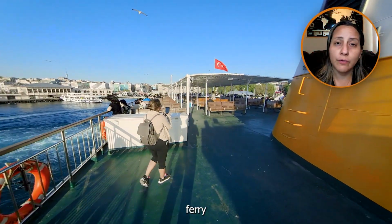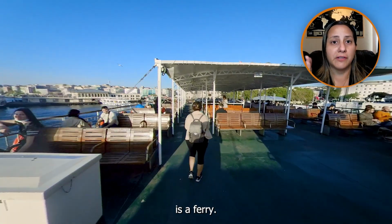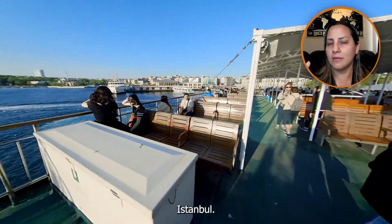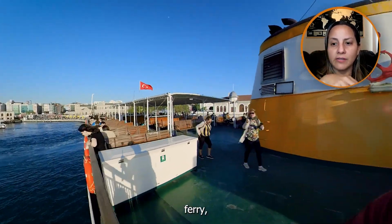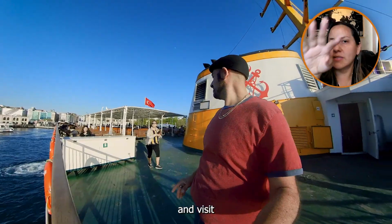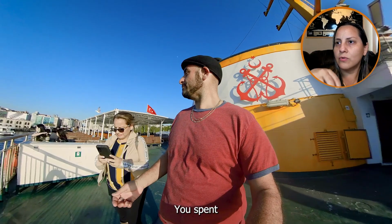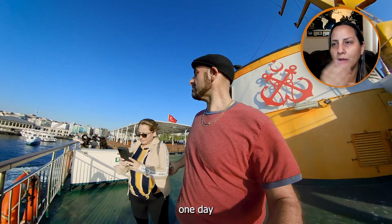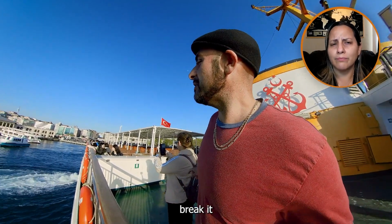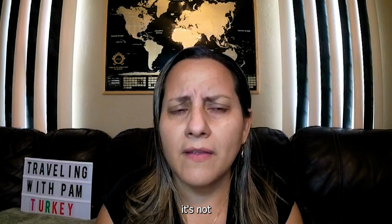We took the Bosphorus tour, which is a ferry that can take you to 8 districts inside Istanbul. So you could just take the ferry, go to the next stop, go down and visit the location, then go to the third one, and go like this. You could spend 2 days. I did it in 1 day because I was crazy. I don't know why, but you could actually break it down into 2 or 3 days. You could do the Bosphorus tour, and it's not that expensive.